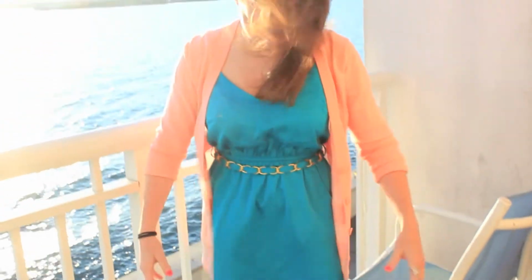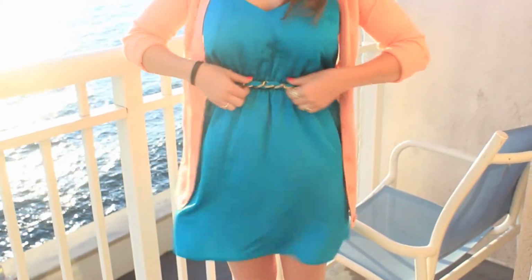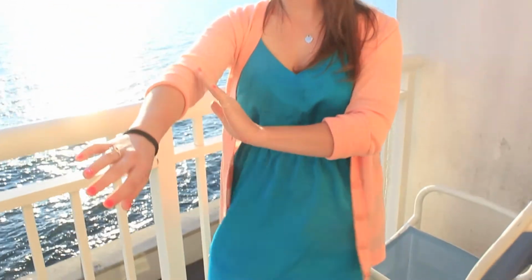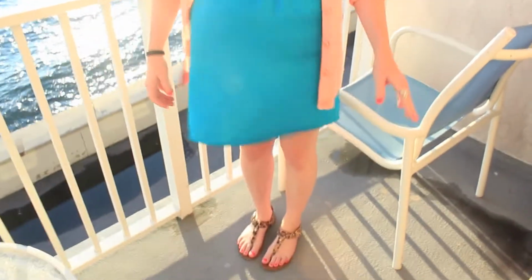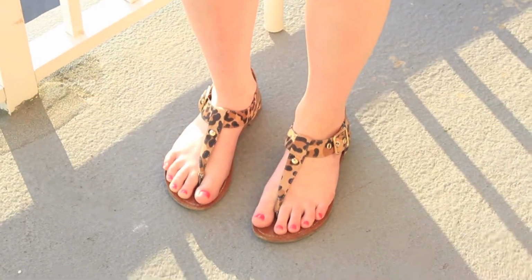Okay, Hallie, what are you wearing today? Today I'm wearing a teal dress from Forever 21, with the little chain right here, a gold accent. And then I have a coral crepe sweater from Talbots. Very cute. And then I have shoes. Shoes are from Target, with a little cheetah on them.